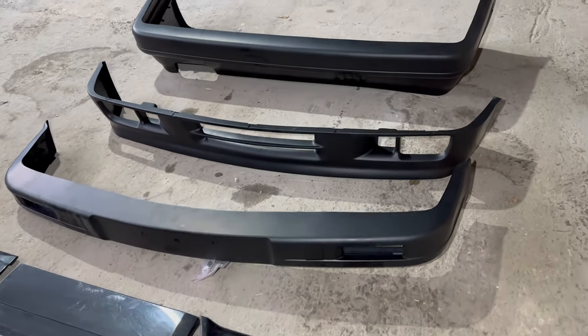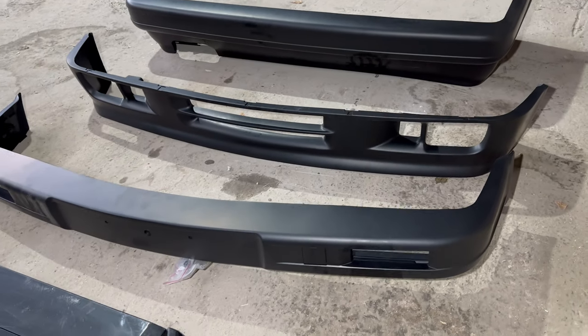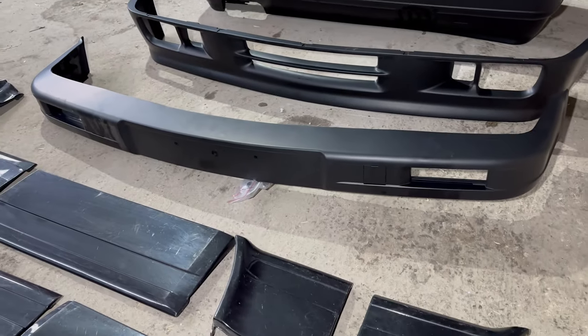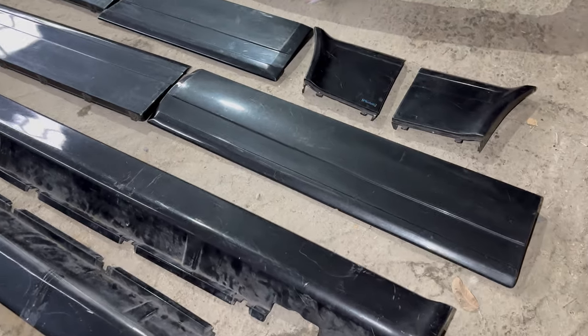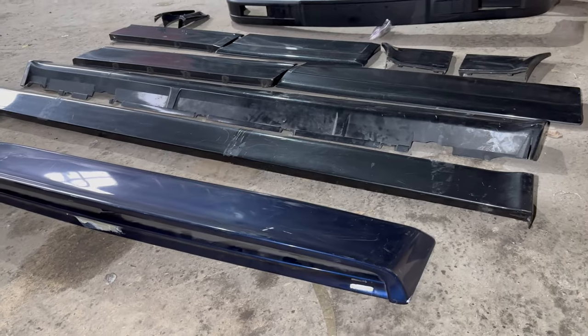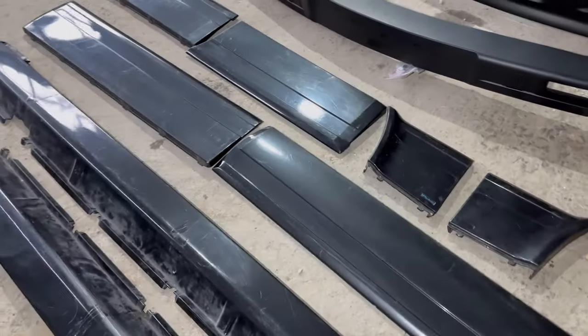Here is our body kit, M Technik 2, original. There was no soldering, no cracks, no damage, no putty. Here is the rear bumper with mounts, also the front bumper in two parts, the upper and lower parts along with the amplifiers inside. Here is the door pod set, even the stickers are left. I'll flip it over and see what's inside.